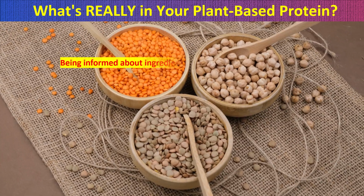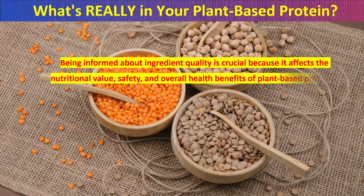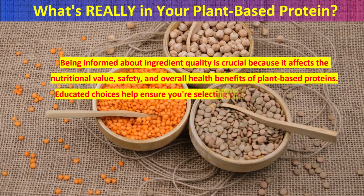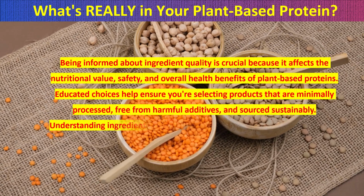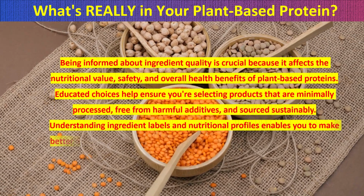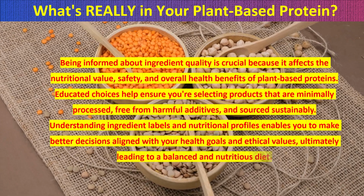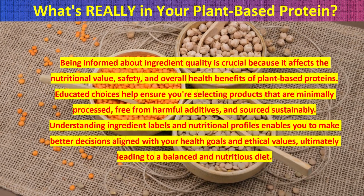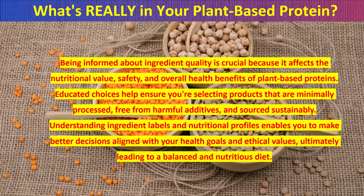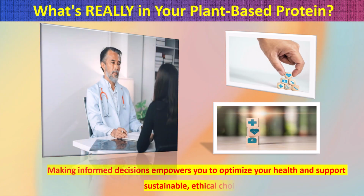Being informed about ingredient quality is crucial because it affects the nutritional value, safety, and overall health benefits of plant-based proteins. Educated choices help ensure you're selecting products that are minimally processed, free from harmful additives, and sourced sustainably. Understanding ingredient labels and nutritional profiles enables you to make better decisions aligned with your health goals and ethical values, ultimately leading to a balanced and nutritious diet. Making informed decisions empowers you to optimize your health and support sustainable, ethical choices.